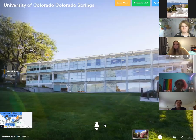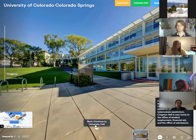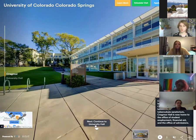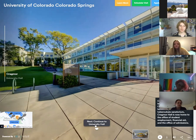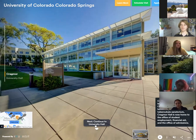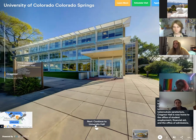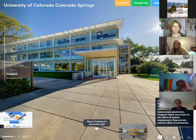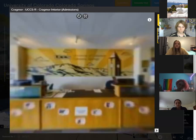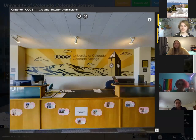Next up, this isn't really an academic building, but Cragmore Hall, which is adjacent to Main Hall. This is home to all of the student employment, financial aid, and the Office of Admissions people. So basically everyone that deals with money is here in Cragmore Hall. And if any of you come to see us for a tour in person, this right here is where you're going to be starting your tour. We'll take a look inside too, see the main lobby. The front desk workers are also students, so they're usually really good at helping you navigate the admissions experience. It can be pretty tricky sometimes.